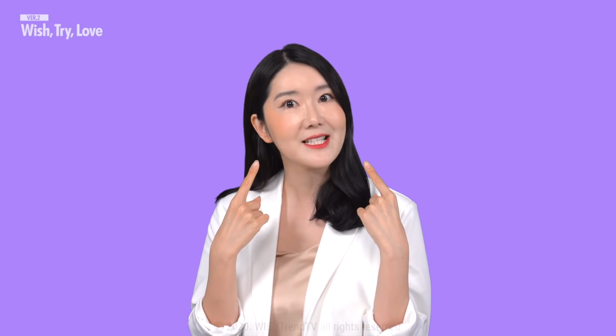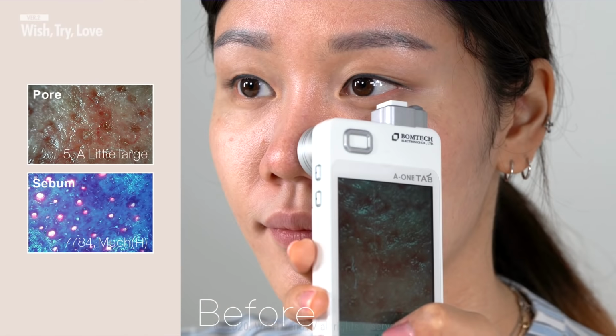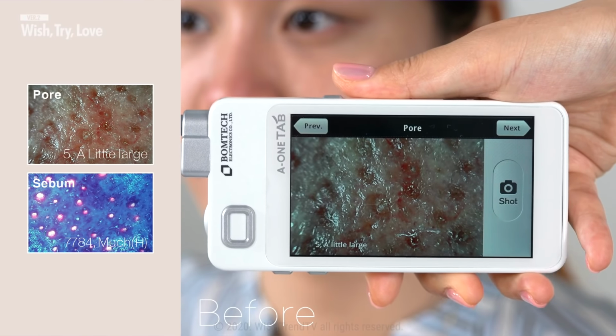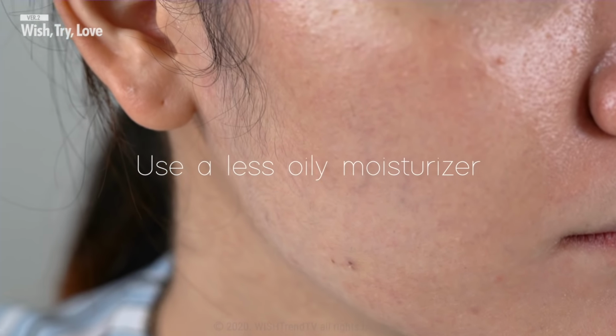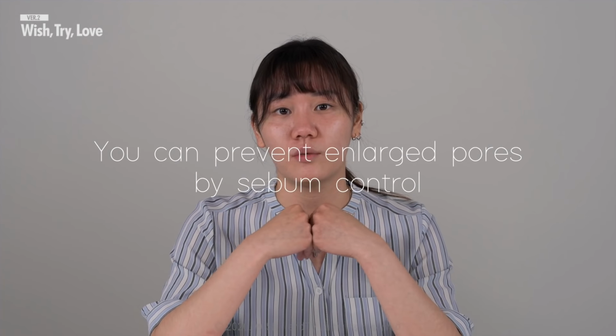And to check Yura's skin condition more accurately, we used a skin checking device. The data showed sebum: much, pore: a little large. She had a lot of excessive sebum, which meant that she needed to use a moisturizer with a lighter texture with less oil content. For Yura, preventing the enlargement of her pores is very, very important.